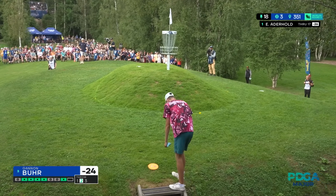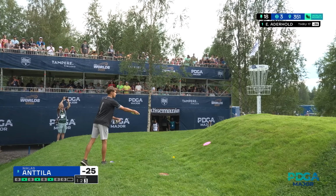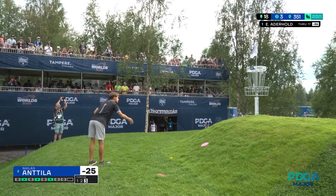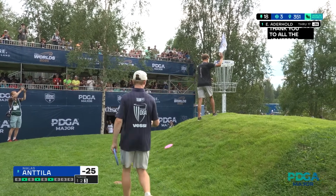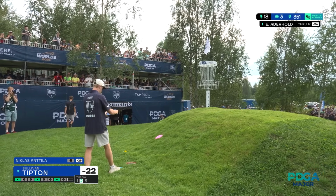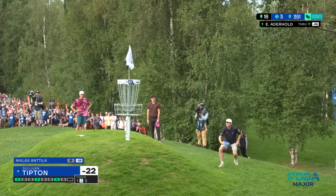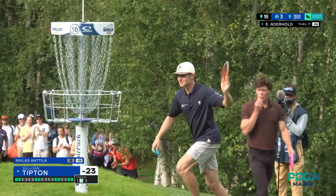Oh, man. Wow. Kind of the nerves of everything, I think, on this last hole. Gannon's putt has looked top form nearly all day today. I can't recall a missed opportunity for him on the green except for right here on hole 18. I think there might have been one or two more, but that's just putting for you.